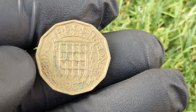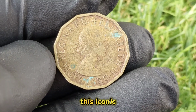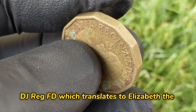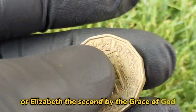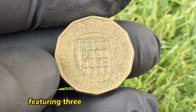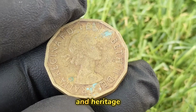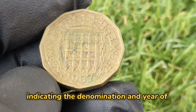On the obverse side, you'll find a beautiful portrait of Queen Elizabeth II, designed by Arnold Machin. This iconic portrait has become synonymous with British coinage. The legend reads, Elizabeth II DG Reg FD, which translates to Elizabeth II, Dei Gratia, Regina, Fidei Defensor, or Elizabeth II, by the grace of God, Queen, Defender of the Faith. On the reverse side, you'll find a stunning design featuring 3 oak leaves and an acorn, symbolizing the 3 pence denomination. The design is a nod to the UK's rich history and heritage. The legend reads, 3 pence 1967, indicating the denomination and year of issue.